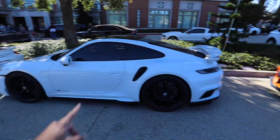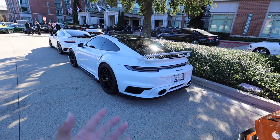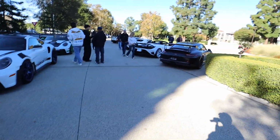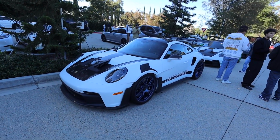It's always nice to see the Turbo S out here. You got the old gen, and you got the 992. And this spec is so aggressive in the white, bro. It just brings out the design of the car. It looks good. But speaking of Porsches, we got RS Central over here. 992 with the magnesium wheels, the blue one.